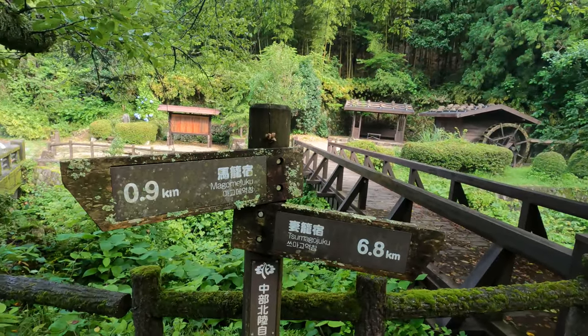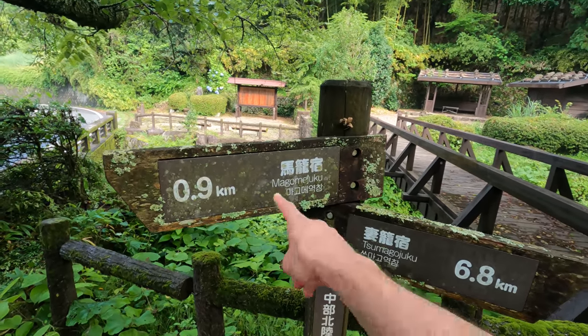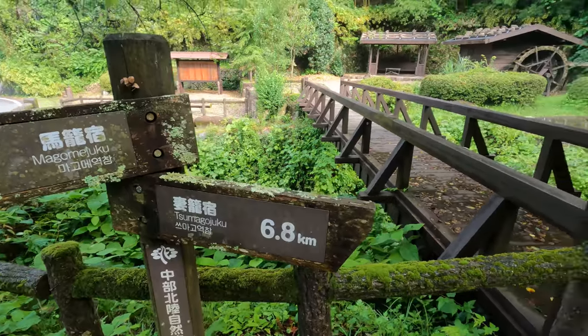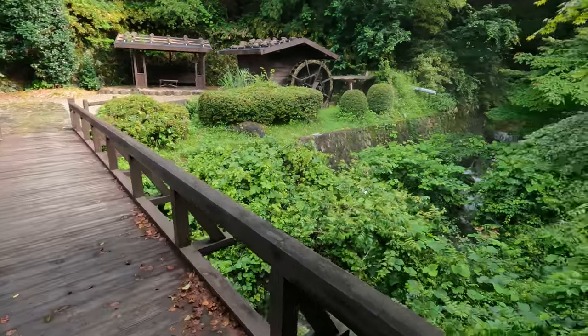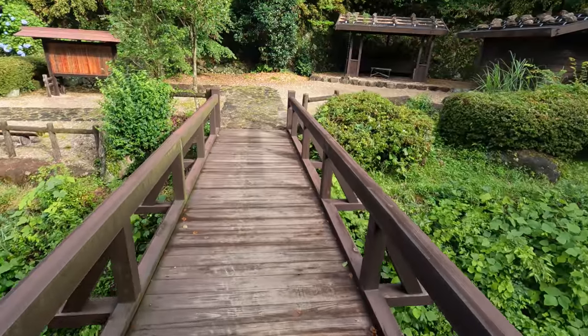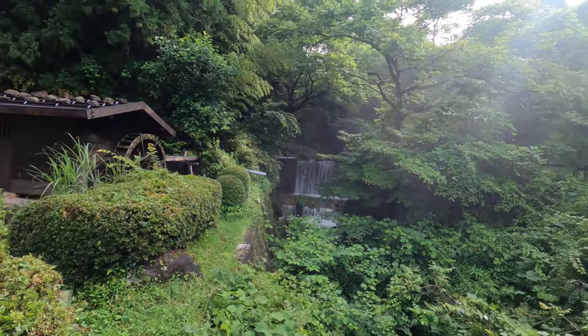So yeah, this is most certainly a doable hike. Again, we're only about a kilometer away from Magomejuku, and Sumagojuku is about 6.8. Let's explore this little space for a moment. This is very slippery, and every time I look down, oh, it's beautiful and foggy.